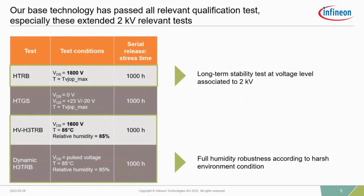And not only the blocking voltage of the device, but also its long-term stability is extremely important for your application. Here, the right combination of edge termination design and choice of housing material makes the difference. With our decades of experience in designing and manufacturing silicon carbide devices, we know how to design a robust product, even under harsh environmental conditions. For this purpose, we have performed many qualification tests to guarantee long-term stability of blocking voltage. In this slide, you can see a selection of such tests.